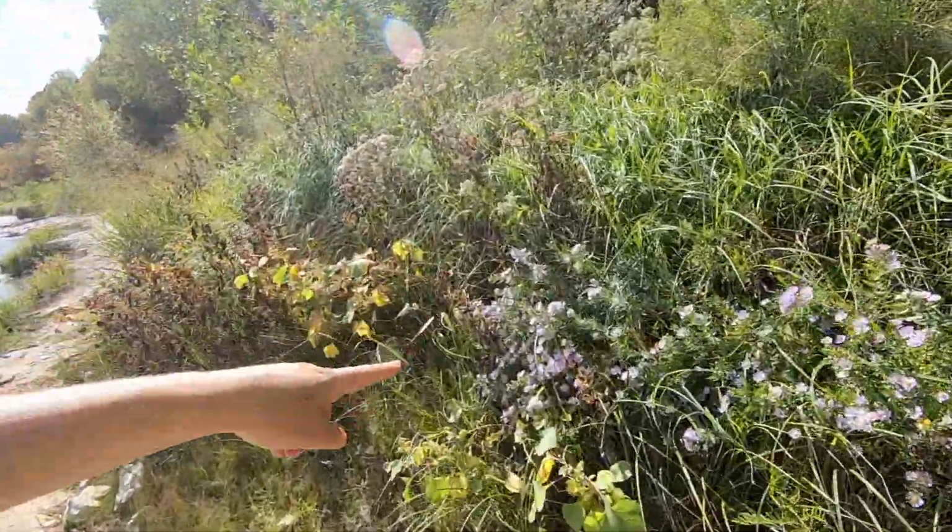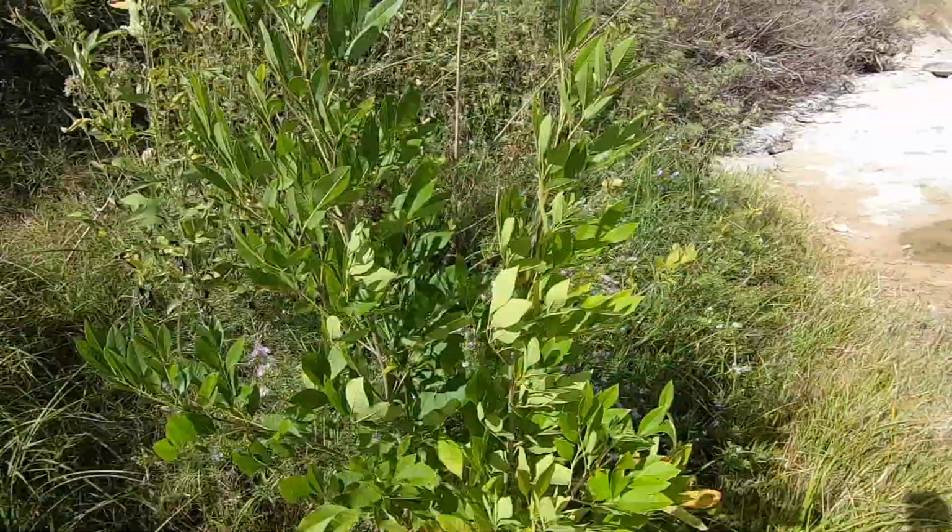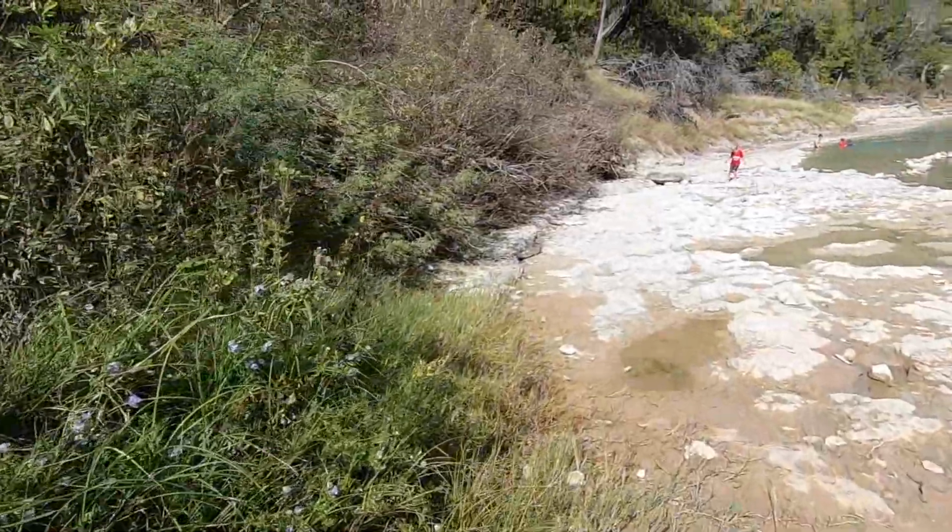Okay. Mama butterfly, baby butterfly. Try to get in and get to baby butterfly. Oh, baby butterfly got scared of the camera. Baby butterfly is camera shy.